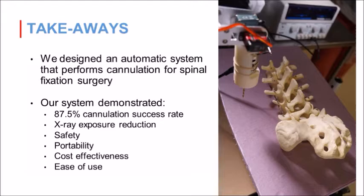Next, we plan to further improve the accuracy of our system by enhancing our software algorithms and performing further testing on more spine models, and then shifting towards cadaver testing when the time comes.